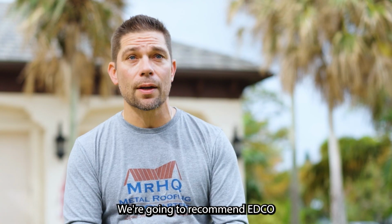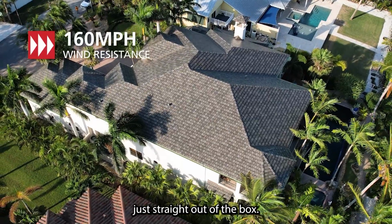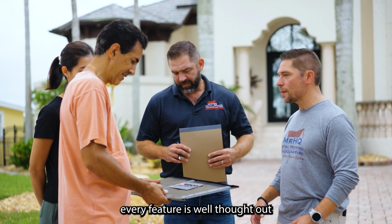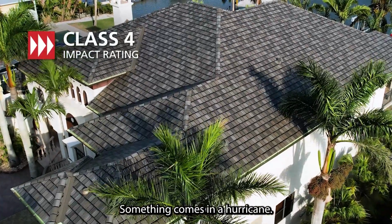We're going to recommend EDCO because it's got the best wind rating. An EDCO roof is designed for 160 mile an hour wind, just straight out of the box. And from aesthetics, really can't beat it. One thing I love about EDCO, every component, every feature is well thought out and has a very distinct purpose. There's just every single thing that you can get thrown at something comes in a hurricane.